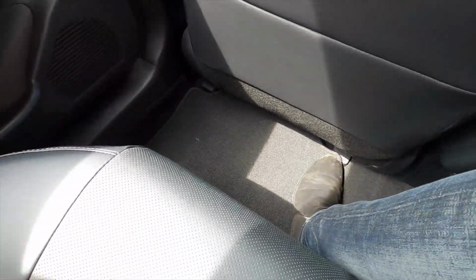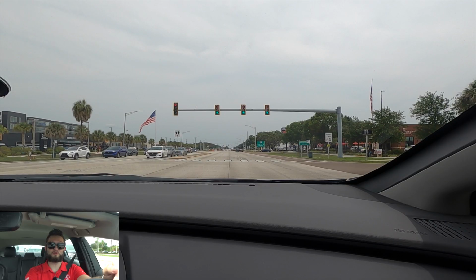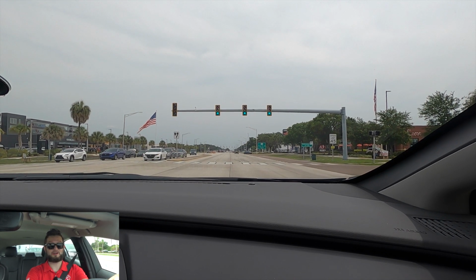The floor is not completely flat, so you will be sharing some foot space. The rails are pushed up enough so you can move around a little bit more freely. Butt space is going to be shared as well as shoulder space, and headroom for the center occupant is a little bit more cramped than it is on the sides. 194 horsepower, 60% more power.